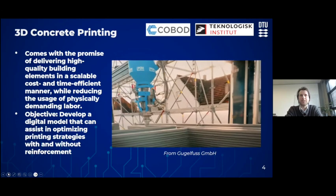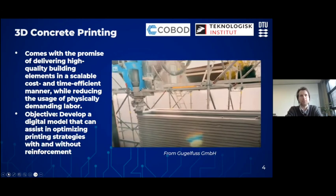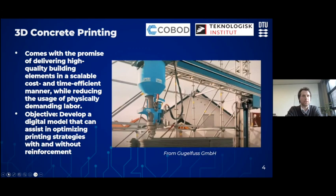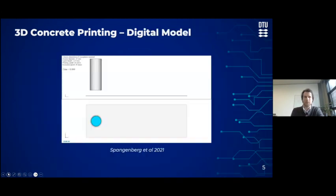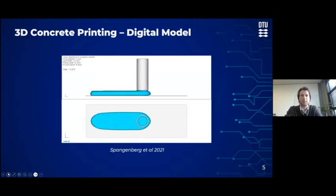But I'm just going to say that our objective for our part of this project was related to developing these digital models that can assist in understanding the process better and coming up with these optimized printing strategies. And that was in this project, both with and without reinforcement. So the first thing that we did was to develop a computational fluid dynamics model. This is the one that you see here.